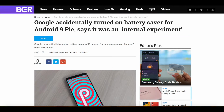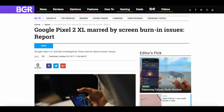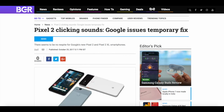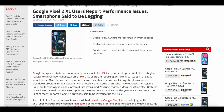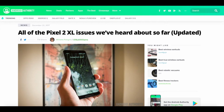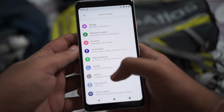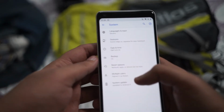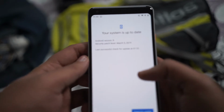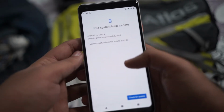The Google Pixel 2 XL was met with a storm of controversy when it launched. People complained of a number of display issues, some memory management issues and a few software bugs here and there. But more than a year's worth of regular software updates means that almost all of these issues have been ironed out. But that still warrants the question of whether the 2017 Pixel 2 XL is worth your hard-earned money in 2019.